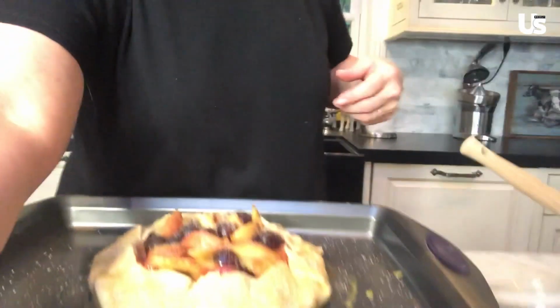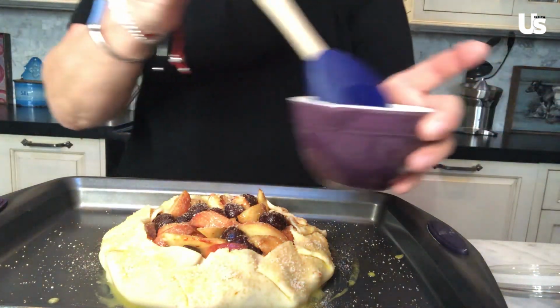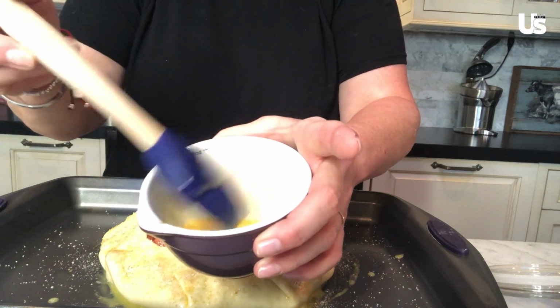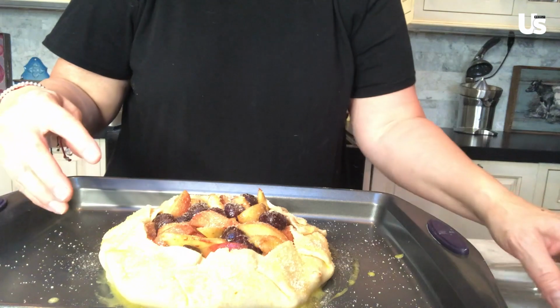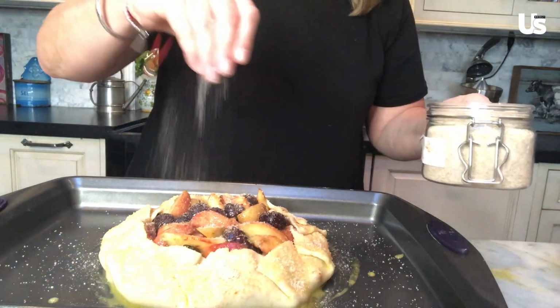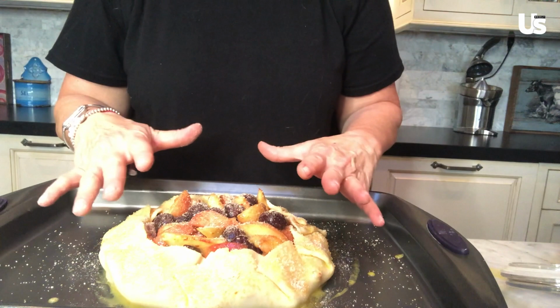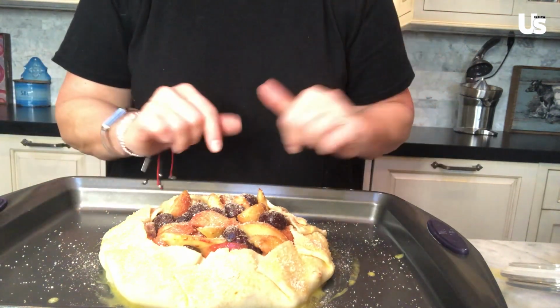Well, unfortunately, you guys, when I tried to adjust the camera so you could see me whip up the eggs, you know, you've whipped up eggs before, I accidentally turned it off. So what you do is you're gonna whip up the eggs, add the egg wash to the outside, and then add plain sugar or flavored sugar, and you just get that on the edges, maybe a little bit in the middle for good measure. And then we're gonna put this into a 425 degree oven for 30 to 35 minutes.